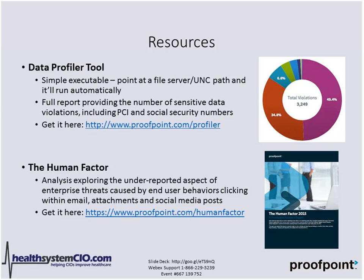So what that gives you visibility into is: is this problem an epidemic or not? Frankly, it more than likely is. Very few organizations have legitimate visibility into where the sensitive data sits, but you can get this visibility with this tool. So many organizations take advantage of this just to understand the size of this attack surface. And the second thing that I'll point to your attention is a report that we recently put together called the Human Factor.